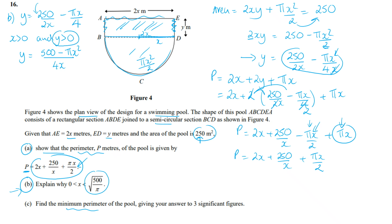So this is a statement for y which has to be above 0. Now for a fraction to be above 0, that's only going to happen when the numerator is positive. We know that x is positive, so that's a positive on the bottom. I can cross multiply and take that up if you want to think of it that way. But this is only going to be positive when 500 minus pi x squared is above 0.